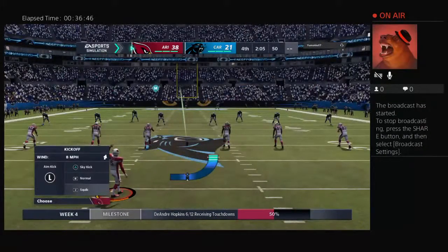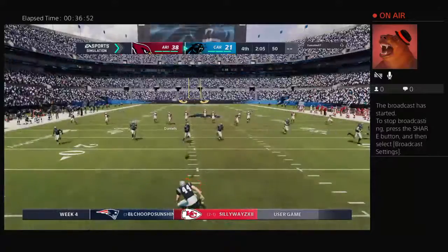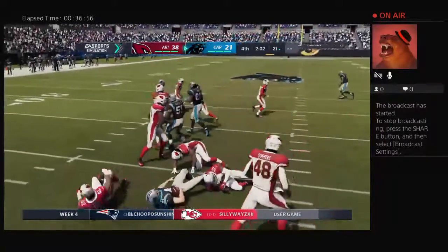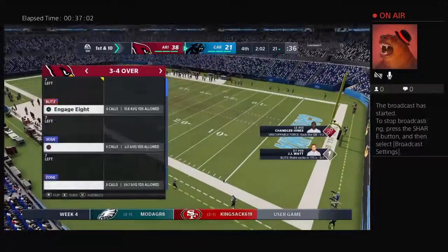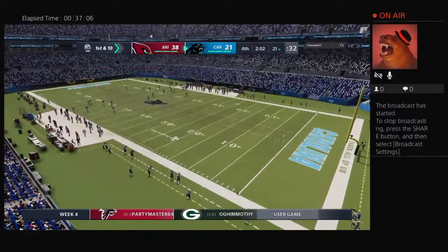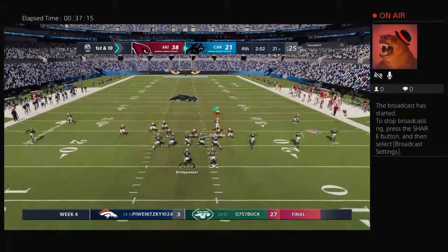Matt Prater set to kick off. After the roughing penalty on the PAT, they'll kick off from 15 yards further upfield. And he can't field it cleanly. It's loose. And he'll take it a yard or so past the 20, call it the 21. Bridgewater going to lead the Panthers up here 1st and 10 at their own 21.